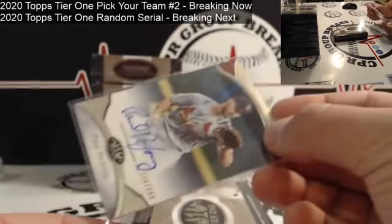Ben, that auto look familiar to you? Count it as a patch. Patch and a half, we'll call it. Patch and a half. That's two Hank Aarons in a month. We hit a nice, real one, Aaron in Heritage as well.